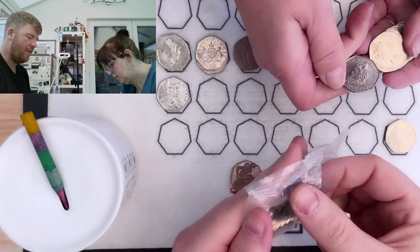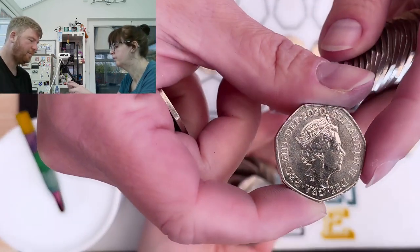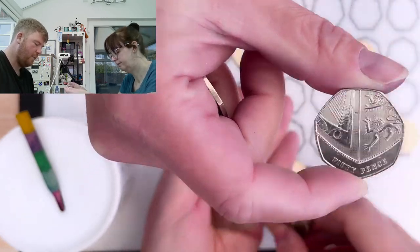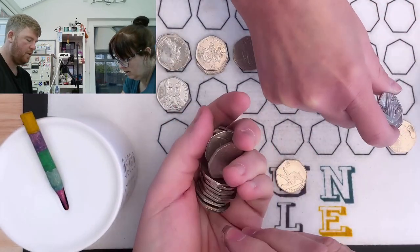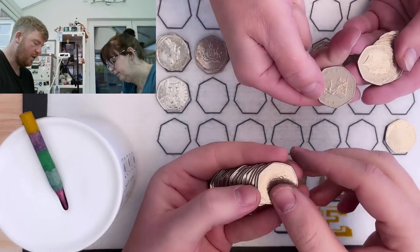The last bag. 2020. Oh, nice. Shield, yeah? Lovely. 44 million in circulation. They're beginning to come through now. I want to keep it because I haven't got one for my book. All right, nice. We'll be seeing a scourge of them soon.